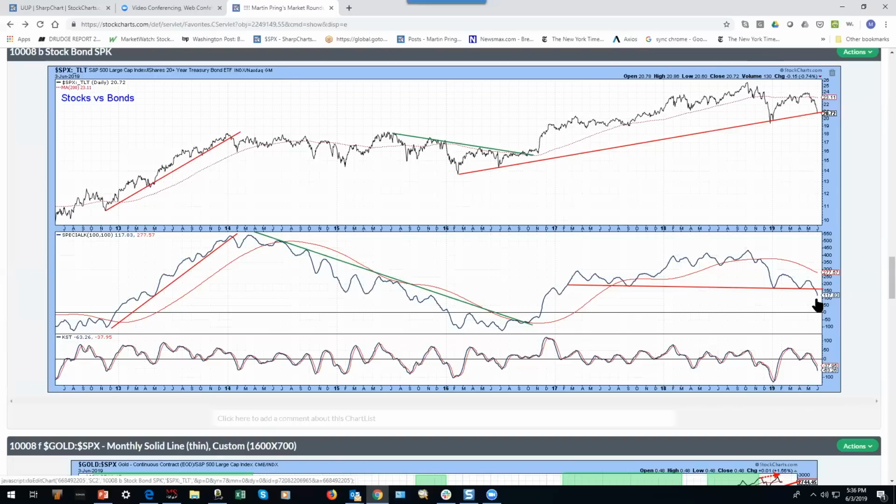So in other words, we've made a new low here, and chances are we're going to make a new low in this relationship. What this is telling me is that the trend right now is favoring, which is fairly obvious when you look at last week's price action, the ratio of stocks to bonds is moving in favor of bonds. And of the two assets, bonds really at this point in time are the preferred asset over stocks in general.